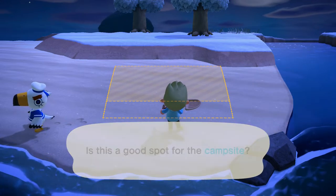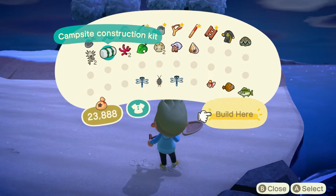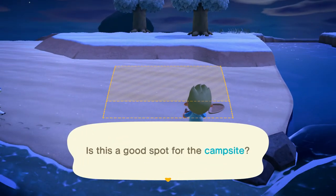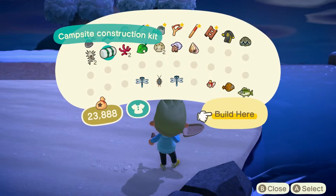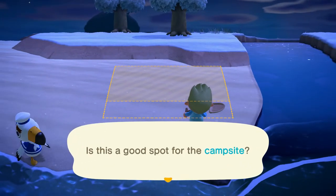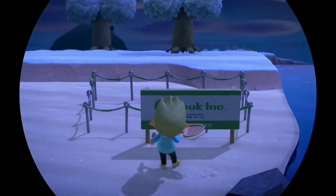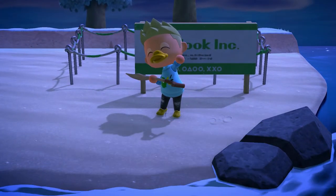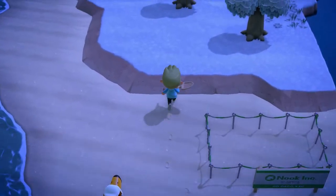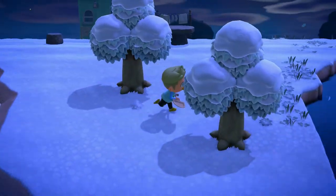I want to try and move it one more over if possible, because I want to see if I can fit a house next to it as well. Okay, come on. You know what I want. Yes, this is it. Gulliver's dialogue drains the life out of me. Boom! Nice. All right, the campsite has been placed down.